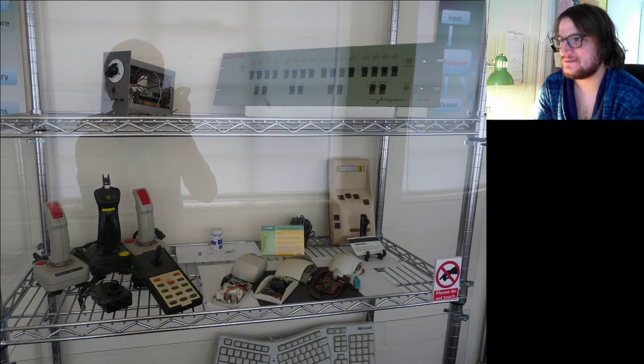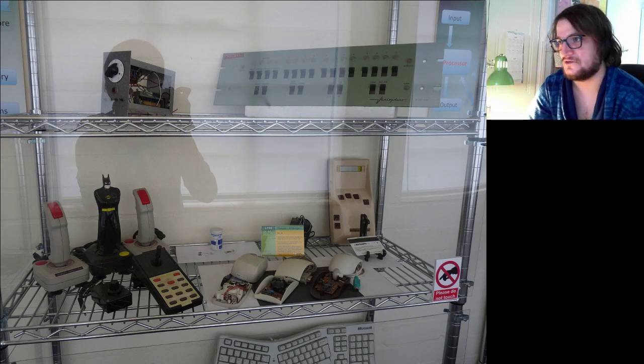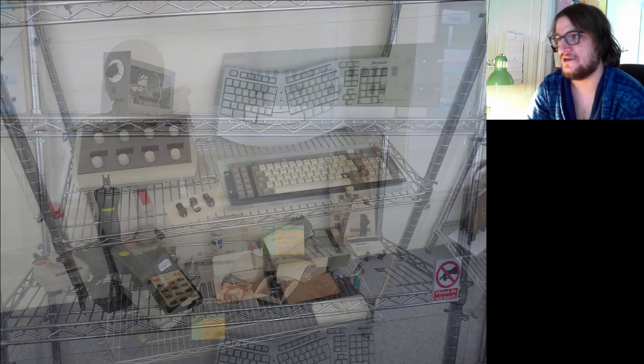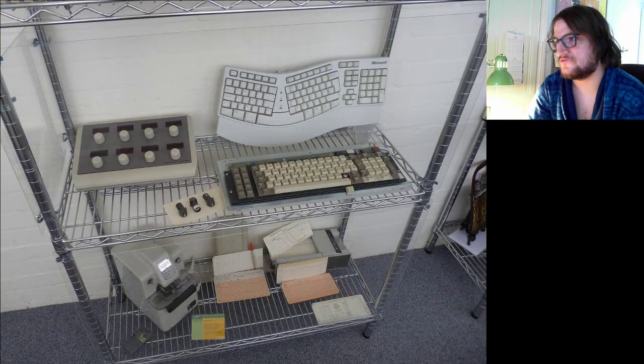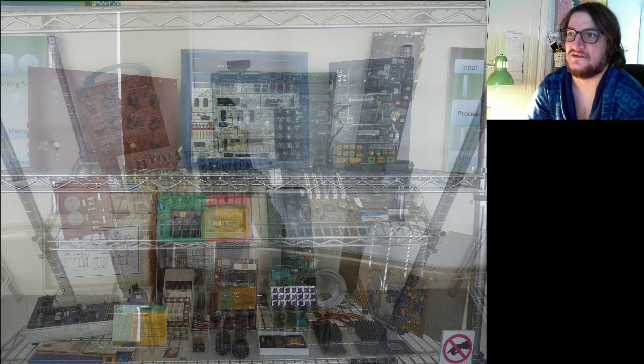Then we have a display of just random misc stuff, joysticks, an early word processing thing with that one-hand unit. I forget what that's called. It's on oldcomputers.com if you want more info. Early mice, various random keyboards. I'm not sure what keyboard that one that's dismantled is from. Then some hobbyist kits. There were loads of these released. They also tend to go for stupid money these days on eBay.